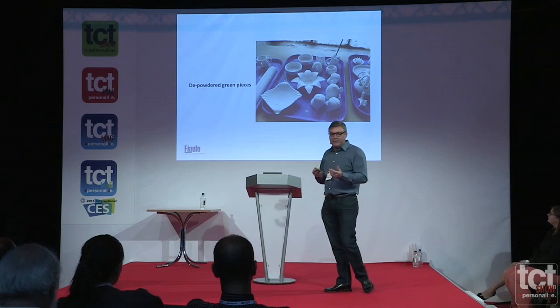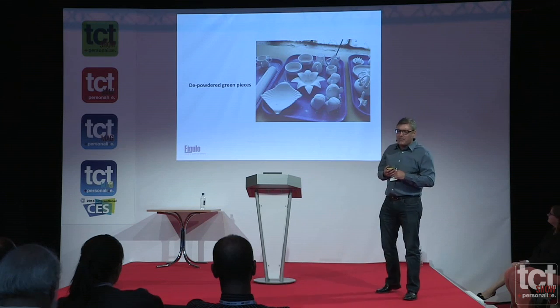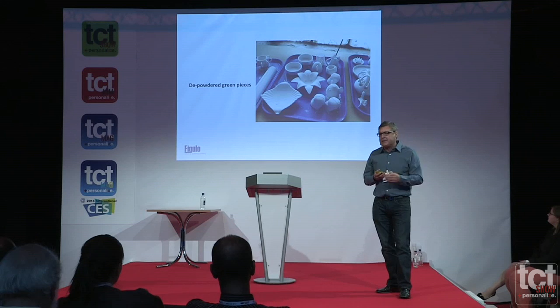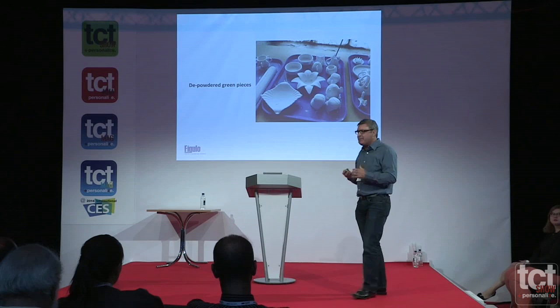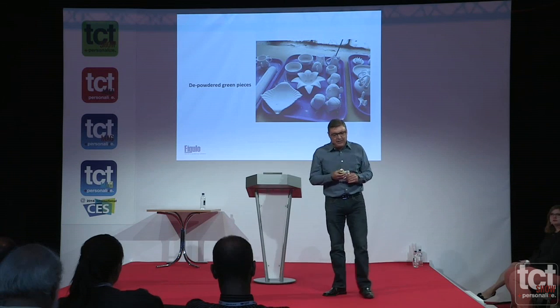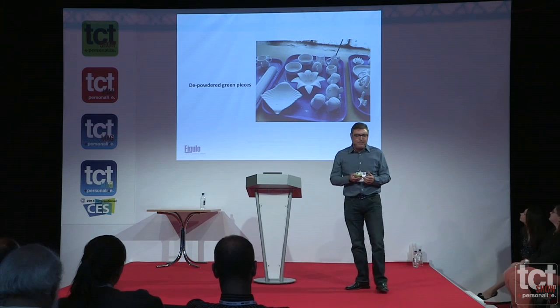This is an example of a typical build out of one of our machines. Those pieces are green and they've just been depowdered. We can produce a variety of shapes very, very easily. And many of these objects can't be made any other way.